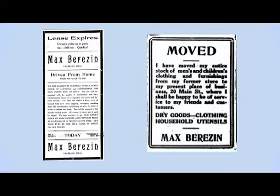And then later that year, in November of 1925, Max Berezin had to vacate his store at 8 Main Street because his lease was expiring. And then the following June, John Dio retired and Max Berezin took over his store at 20 Main Street. 20 Main Street was in the Metcalf block.